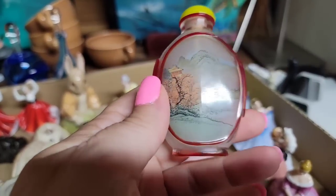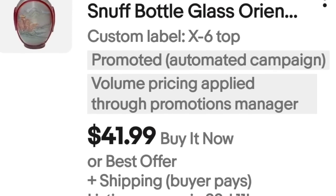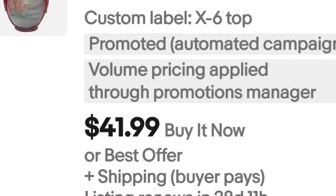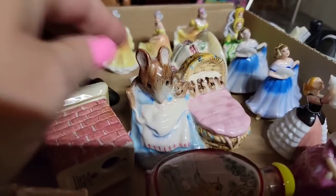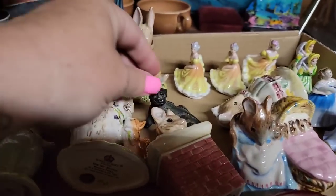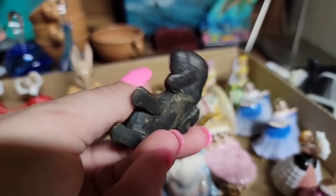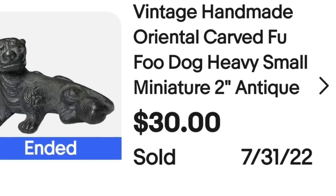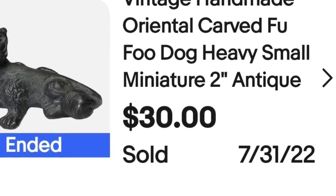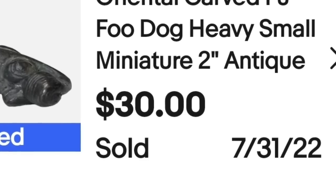It also had this really cool perfume bottle or little flask. This little snuff bottle was in that same lot, which I only paid $20 for all of them. This one is currently listed for $41.99. Some more ladies over here and Beatrix Potter. There were 20 of them, and here's a little foo dog. This is actually a little cast iron foo dog. I think this one should go for about $20 to $30. From that same $20 lot, this one has actually already sold as well for $30. So between this one and the bull, I've made $75 and only paid $20 for that lot.